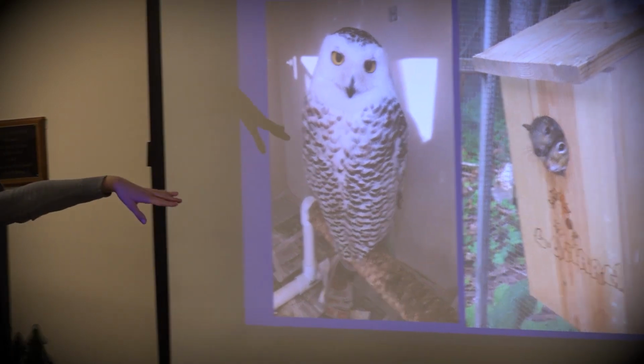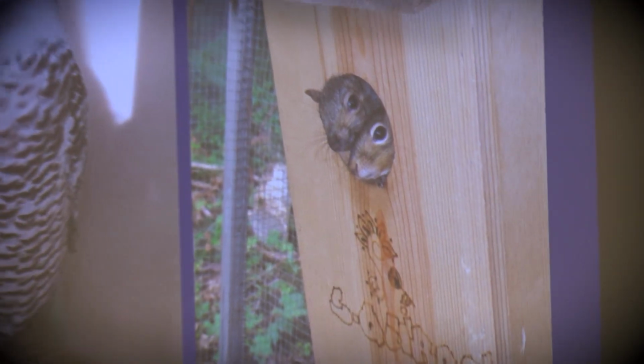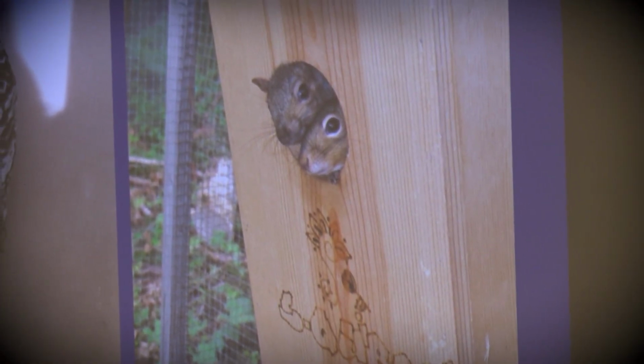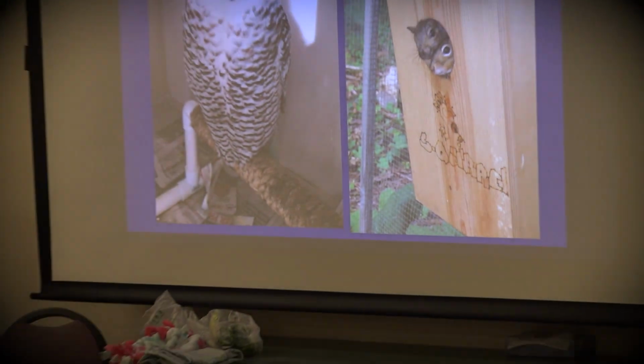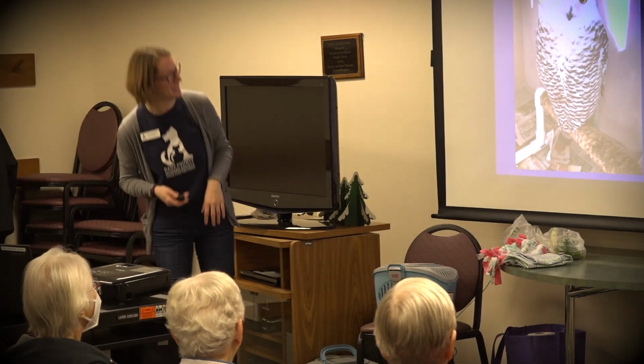And then this is a picture of our squirrel boxes. When squirrels come in, we have these awesome boxes that a lot of Boy Scouts and volunteers make for us. While they stay with us, they're in that box. And when we release them to the wild, we put that box up so that they have something familiar to them and they can start feeling more comfortable in the wild. And it's just really cute.